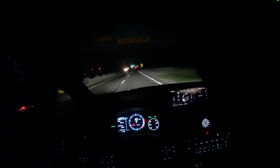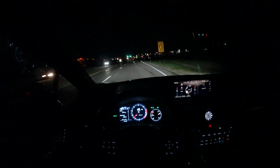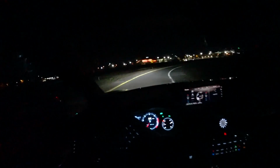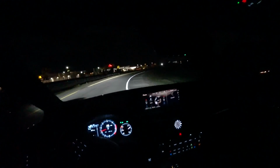Headlights look really good at night. That's one reason why I'm doing the night drive tonight, is we have great visibility with these headlights. Even the fog lights give you quite a bit of extra light.